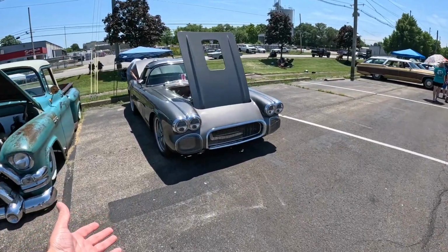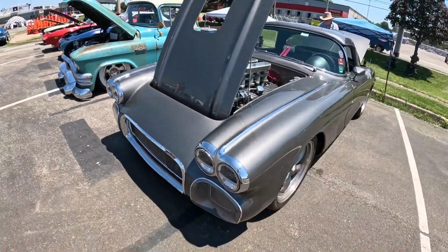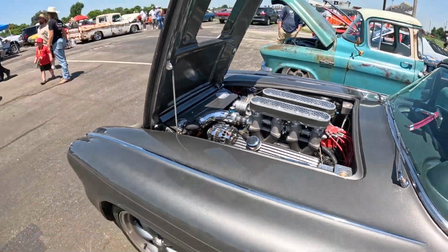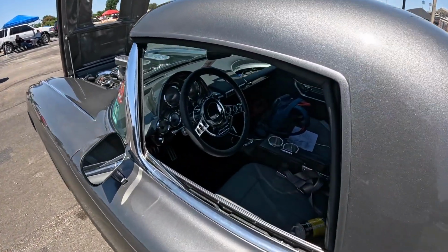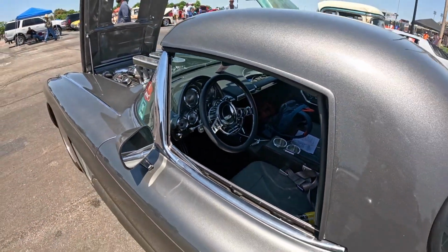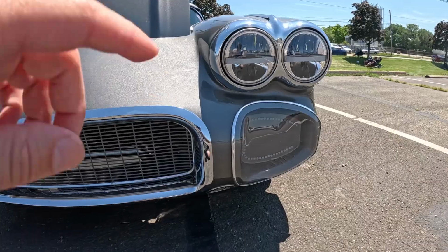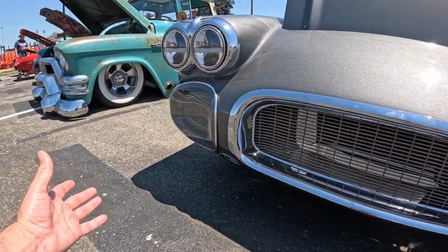Now here's the old classic Vet with some very modern touches, some unique customization. Check out that engine. And in the interior, it's got cup holders for your convenience, but it still has the classic look. Just gotta love this grille on this Corvette. And as the owner told me, these are daytime running lights now. Didn't used to be, but they are now.